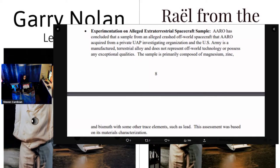Experimentation on alleged extraterrestrial spacecraft sample. AARO has concluded that a sample from an alleged crashed off-world spacecraft that AARO acquired from a private UAP investigating organization, that would be TTSA, and the U.S. Army is a manufactured terrestrial alloy and does not represent off-world technology or possess any exceptional qualities. The sample is primarily composed of magnesium, zinc, and bismuth with some other trace elements such as lead. This assessment was based on its materials characterization.